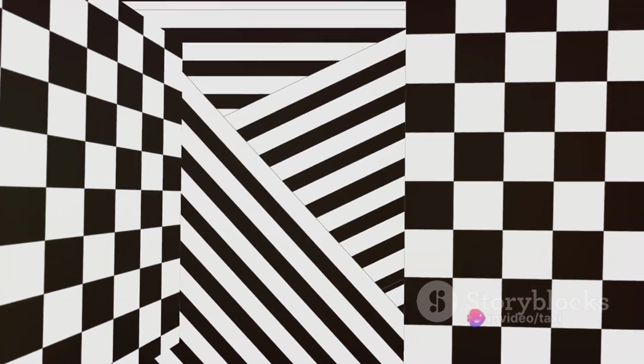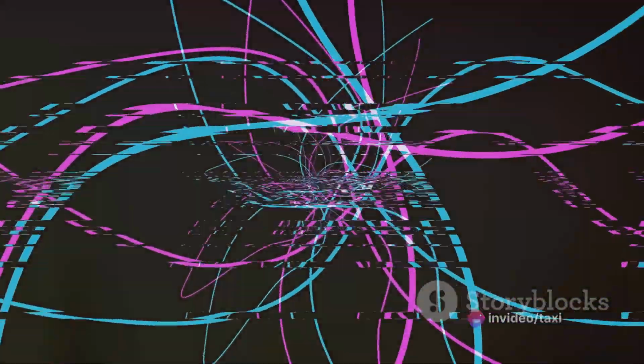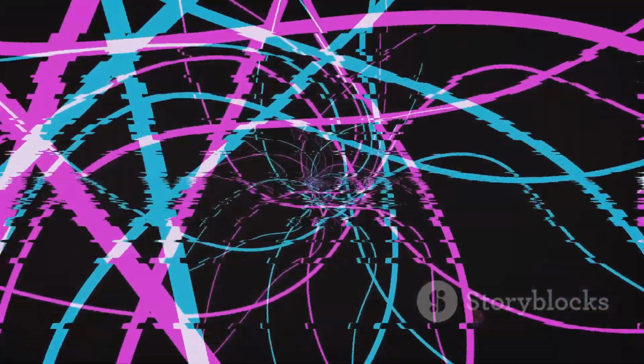Each of these aspects plays a crucial role in how we perceive optical illusions, and understanding them can give us a whole new perspective on this fascinating topic. So buckle up, because we're about to embark on a journey into the mind where things aren't always as they seem. Let's dive into the fascinating world of optical illusions and reveal some secrets that might surprise you.